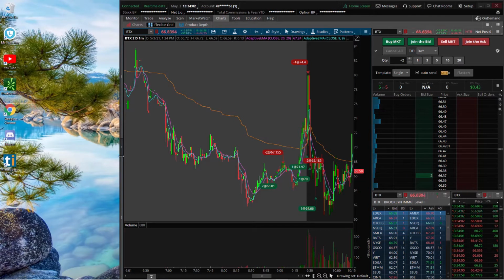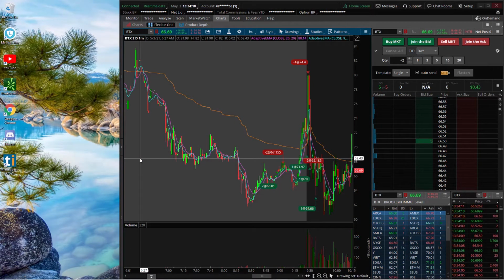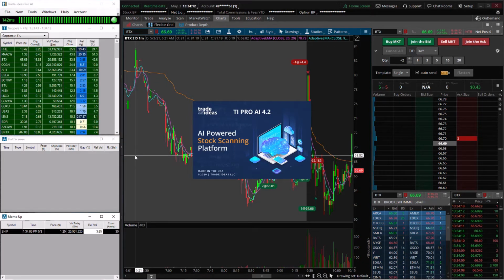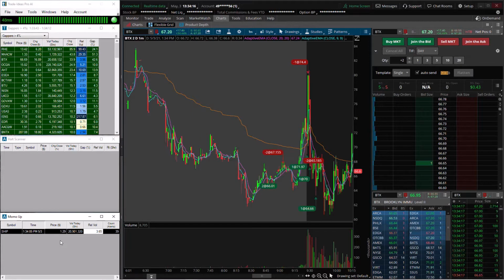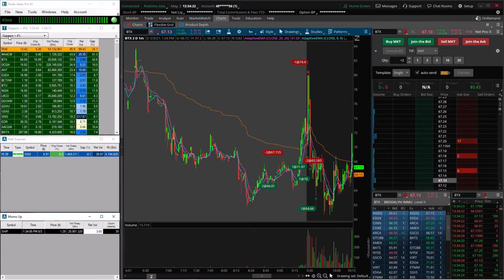But anyway, Trade Ideas is awesome. Here, I'll show you how quick it opens. I have it right here, so I just gotta click it once. It opens in like 3 seconds, just like that. And obviously, nothing's gonna load into these two because they are alerts. So as soon as something pops in, then it will generate. But here are the gappers. RHG, you can come check them out really quick.